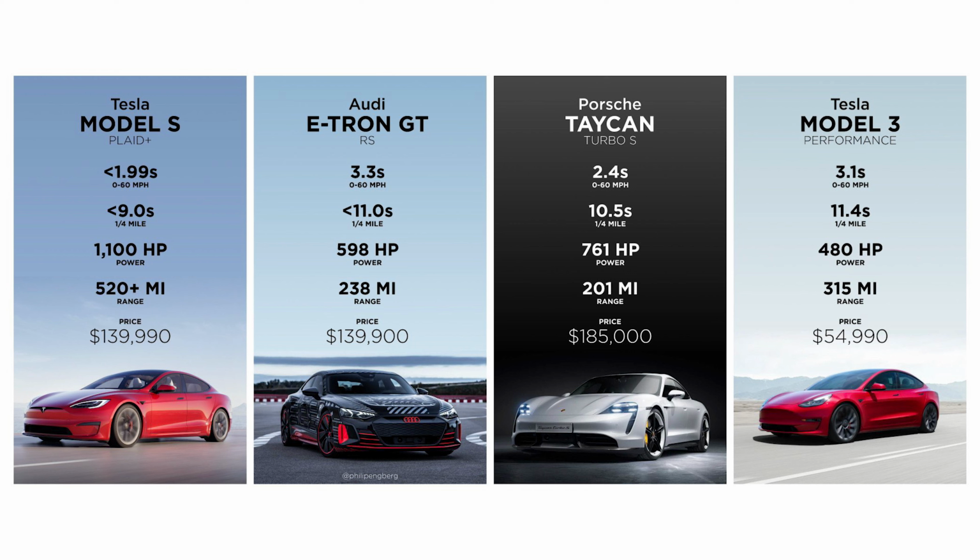But it's just a car and it only has a 238-mile range. Whereas Tesla has the new 4680 batteries that can last 1 million miles. And it also has a range of 520 miles and a horsepower of 1,100. And it goes from 0 to 60 in 2 seconds. That's faster than the Audi e-tron. That's faster than the Porsche Taycan.